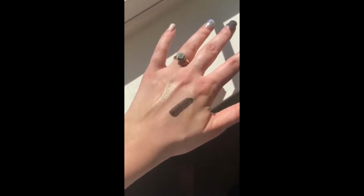So far I've only swatched it on my hand, and at first I thought it was gonna be just kind of like a weird bronze color. But then I saw as it kind of sheared out more that it does have almost like a green gold shift to it. So I think that this is gonna be really fun.